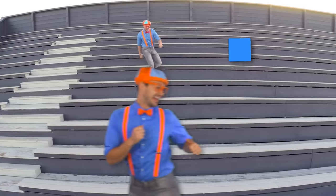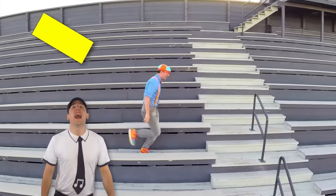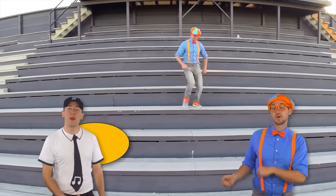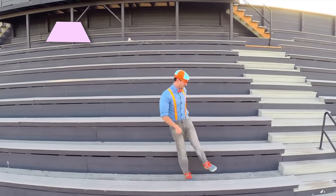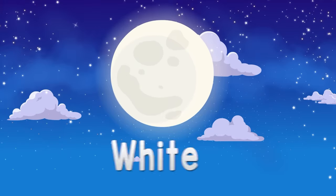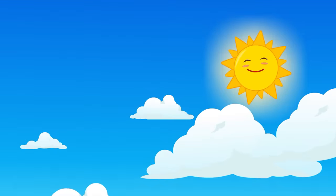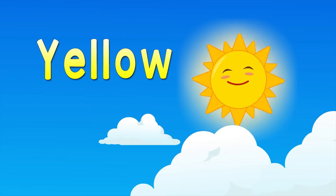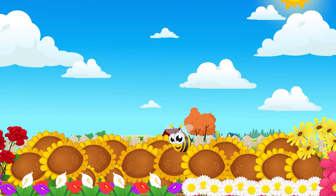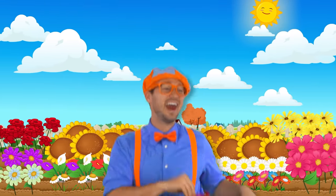Everywhere you look, there's colors all around. Anywhere you look, there's a color to be found. Every single thing has a color to be seen. Come learn some colors with me. Ooh, the moon is white, just like the clouds in the sky. The sun is bright yellow, different flowers with lots of different colors. Have a look, there's so many to see.